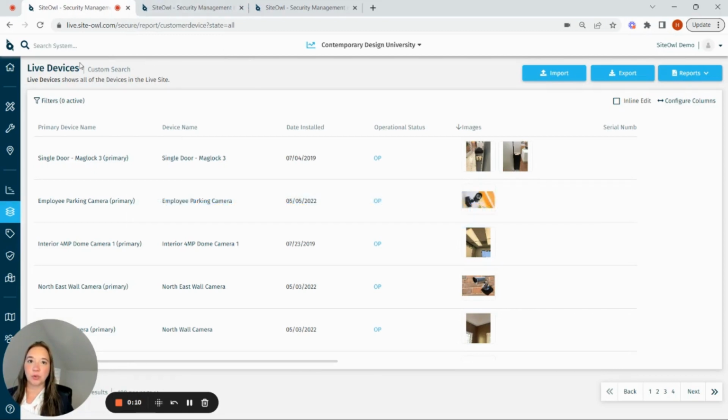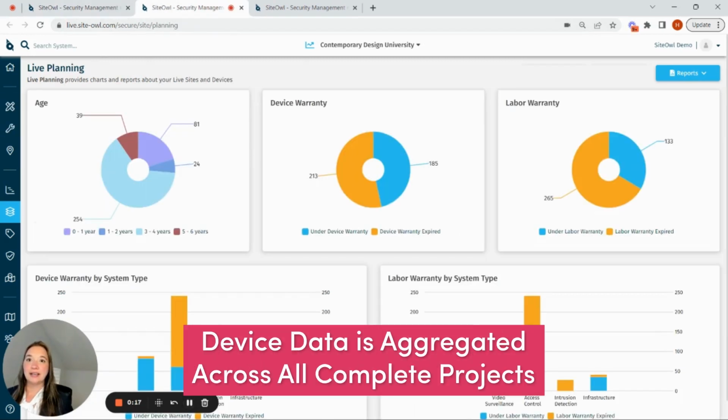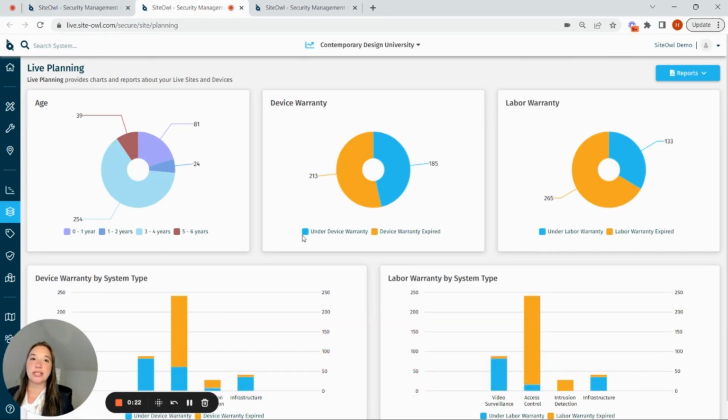The third way that you can ace your security project, knowing where everything is and having an accurate inventory complete with quality control pictures all in one location. And what's better than that? A live planning dashboard so that at the click of a button, you know the age and warranty status of all of the devices in your environment.